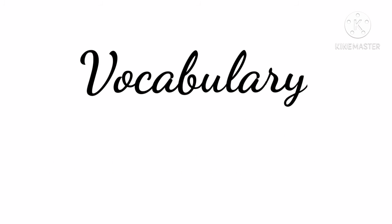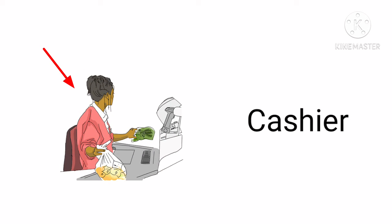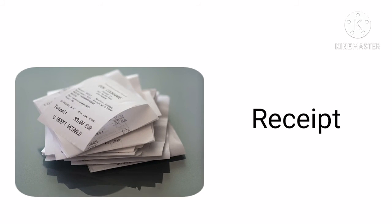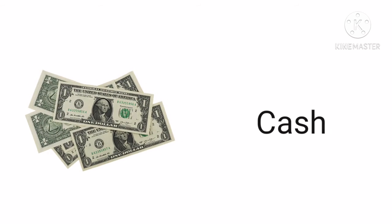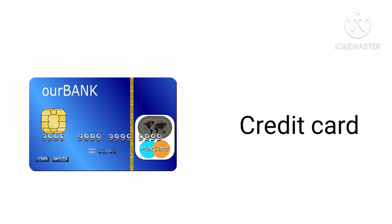Vocabulary: cart or trolley, cashier, counter, receipt, barcode scanner, cash, credit card.